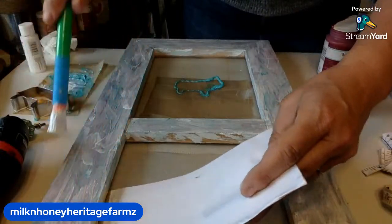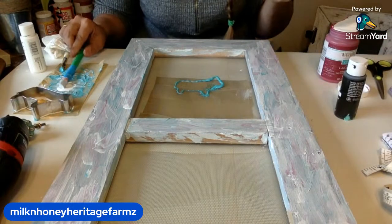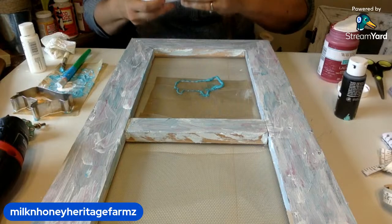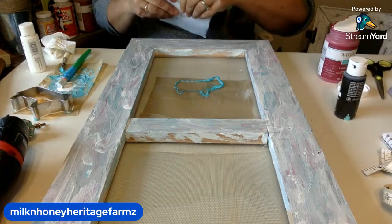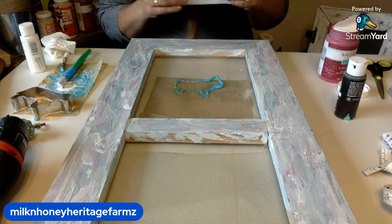So did you guys all see my video on the little handbag that I made with the bumblebee fabric? That turned out pretty cute. Where did it go? Put it somewhere else.